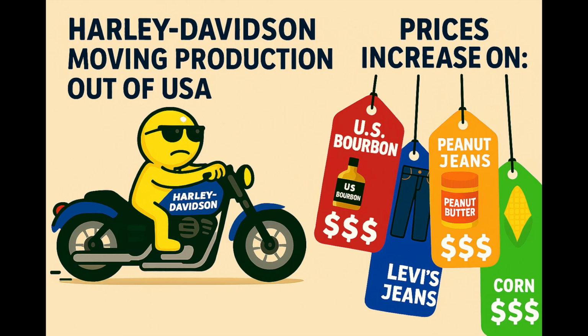So the moral of the story is that retaliatory tariffs ain't just about numbers. They're about leverage, optics, and pressure. When your trading partner fights back, they aim for your soft spots. Not just your wallet, but your voters, your industries, and your pride. You tax my steel, I tax your whiskey. And that, my friend, is a textbook retaliatory tariff.